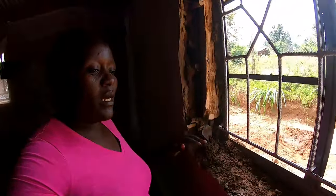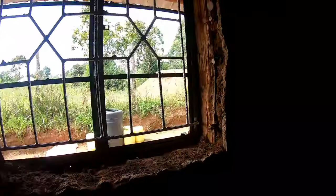Then we will draw the frames outside. Then this one will be painted white. The walls, guys, the walls are going to be painted white.